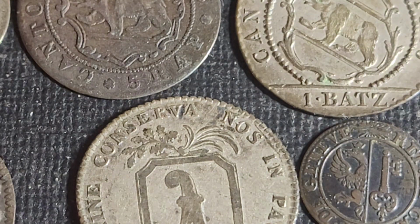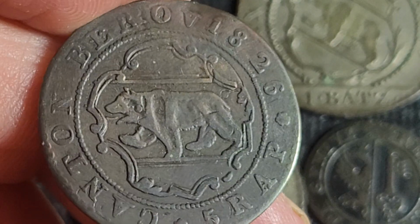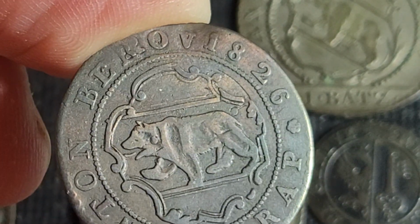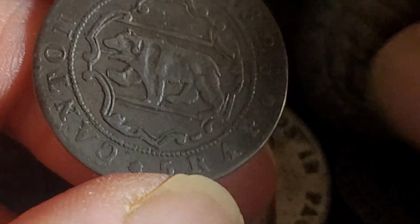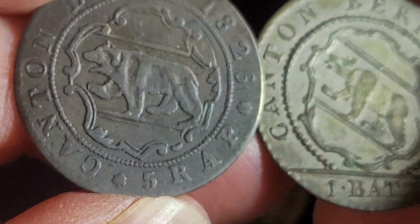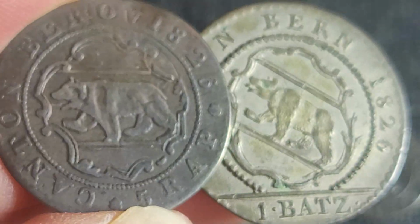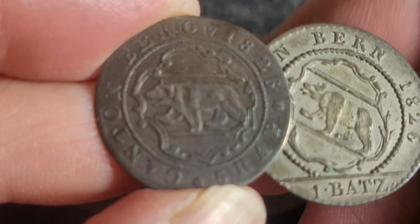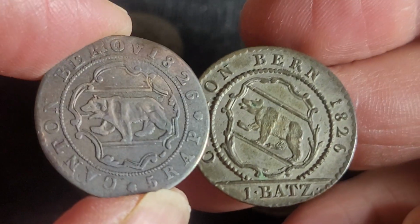Okay, so the next coin that we have will go Bern. This is also a bullion coin from 1826. Initially they called this coin a half a Batzen, and then they changed it to 5 Rappen. And here we have the 1 Batzen coin, which is pretty similar in size. I wouldn't be surprised if people would have got confused between these two denominations. So this is only worth half of one of these.